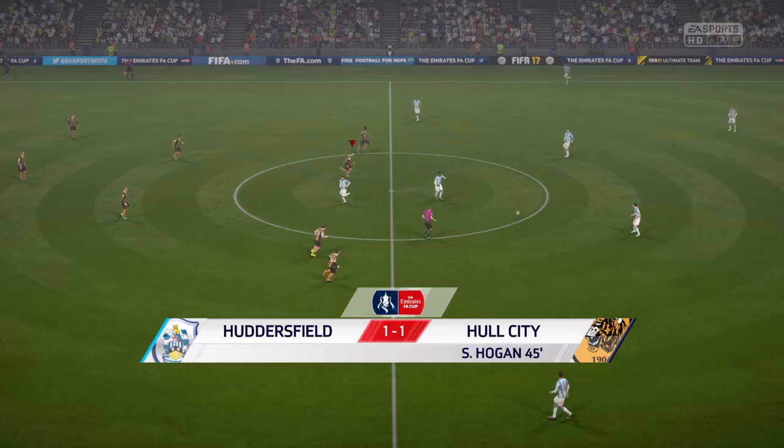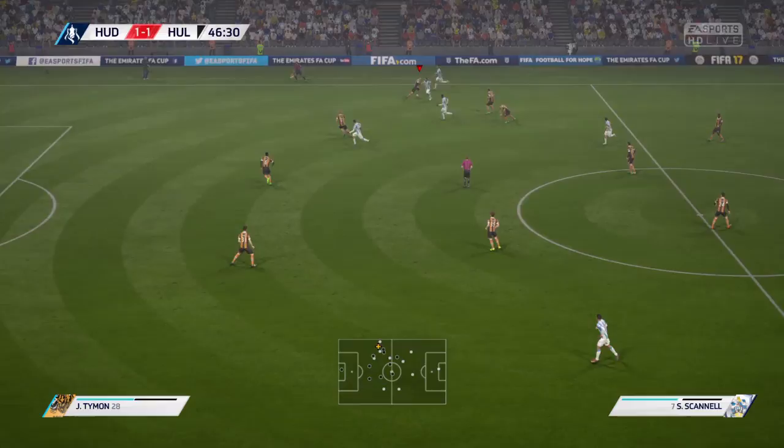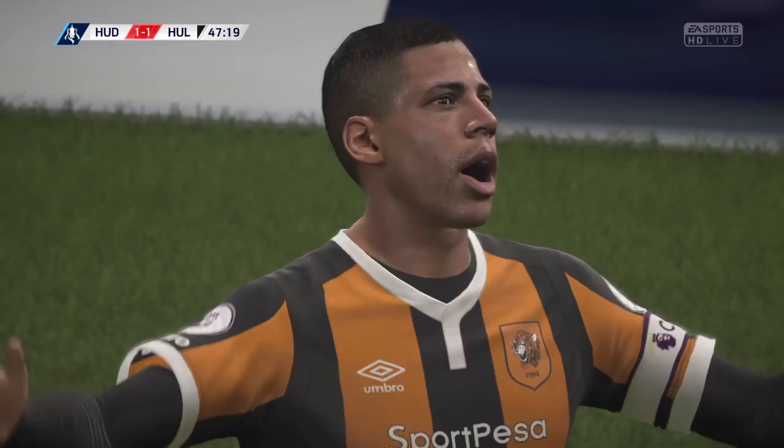Here we go for the second half of this Emirates FA Cup tie. Yeah, the first half wasn't bad. Hoping for more of the same here. On to the attack now. A lot of defenders between them and the goal, but they've still got the ball. A couple of options for him from the free kick, whether to go for goal or put it to where his teammates are lining up.